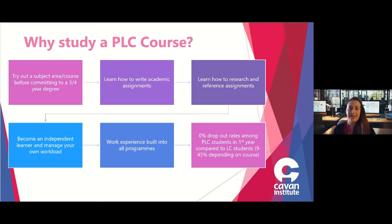And just an interesting statistic on dropout rates for students in first year of college, and I think this really hits home when you see it written down. For students going from Leaving Cert directly into first year of a degree course, the dropout rate is anywhere from 9 to 45%. 45%, that is such a high number. Now, that higher number tends to be maybe computer science or computer programming courses, but the average across all courses is anywhere between 18 and 20%.